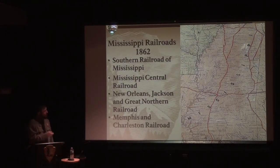The Memphis and Charleston Railroad, that's going to be this one right up here, coming out of Charleston, of course, ending at Memphis, having its crossroads at Corinth with the Mobile and Ohio Railroad, another vital rail line coming out of Mobile, coming up to Corinth and then into Tennessee. These four railroads are the main body of transport, if you will, for Confederate forces in Mississippi.